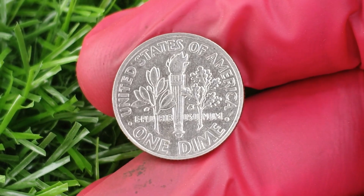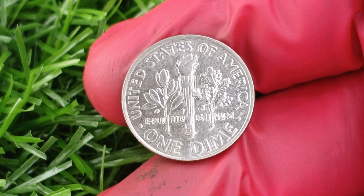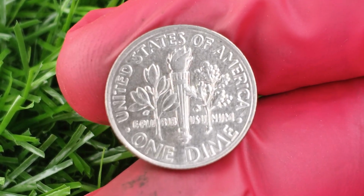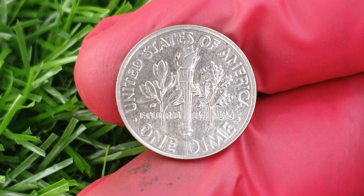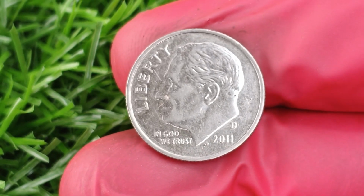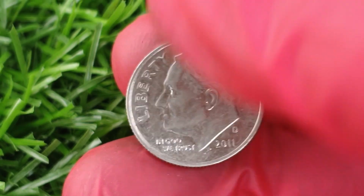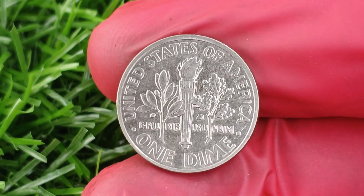Now let's examine the reverse. The reverse displays the famous torch in the center with an olive branch and an oak branch on each side. These symbols represent liberty, peace, and strength. Collectors carefully inspect the reverse for sharp torch bands, unusual strike quality, die cracks, double designs, or other mint errors that may increase collector interest.